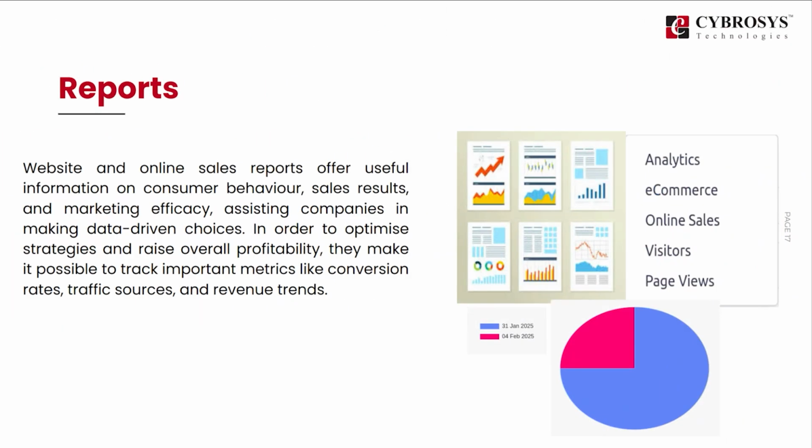Then the last one is reports. Website and online sales reports offer useful information on consumer behavior, sales results, and marketing efficiency, assisting companies in making data-driven choices. In order to optimize strategies and raise overall profitability, they make it possible to track important metrics like conversions, traffic sources, and revenue trends.